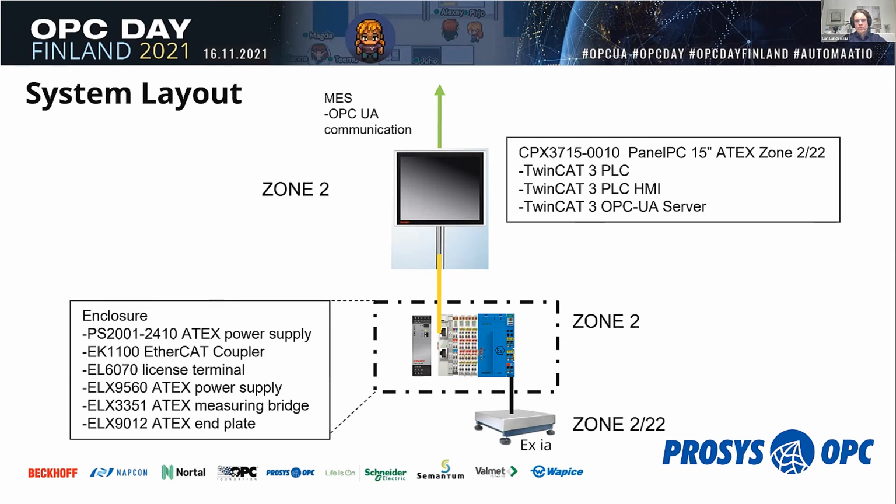And in this project, I think the two main things when we think about choosing the components were that all these devices were located in ATEX area in zone 2. It means that all components, like Pyry said, have to have this certification for this area. And another thing was that this scale's protection class was Ex ia, and it means that it is an intrinsic safety device, and there are some specific rules for how you can connect that kind of protection class to the automation system. So if you can take the next slide, please.